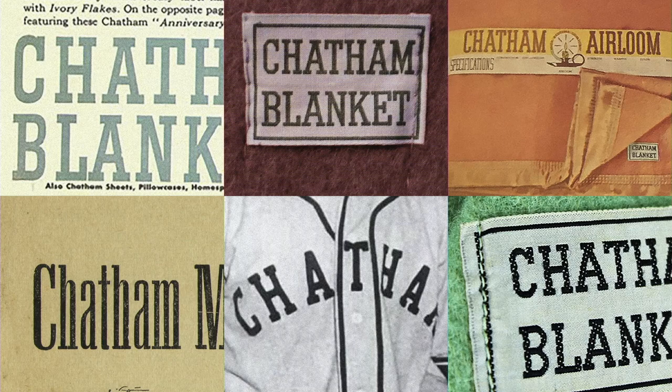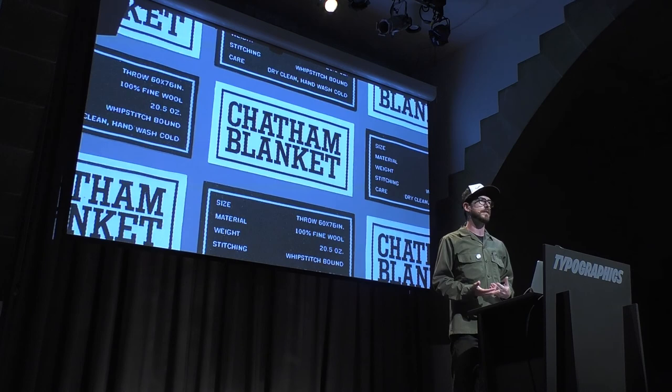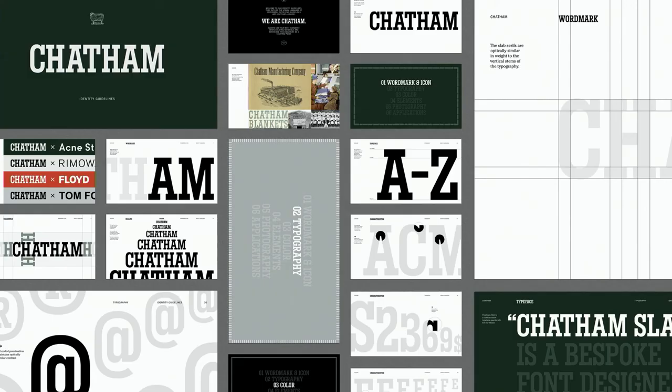But in this case, Chatham Blanket has been around for almost a century, and they had decades and decades of different typographic material that we could pull from. We collected all these samples and found a very strong presence of this slab serif. First we created a custom logotype that looked almost exactly like it did 50 years ago. But then we went one step further and created a single weight typeface called Chatham Slab. And this is it. There are no other weights or supporting italics or a text weight. But we really started to see that we could do this in-house, which just made it a lot easier and fun for us. So again, the guidelines become typographically driven instead of photographic or illustrative.